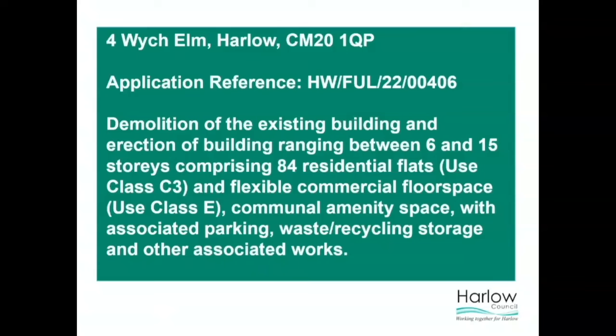Okay. Thank you, Chair. Planning permission is sought for the redevelopment of land relating to number 4 Wych Elm. The application seeks to demolish the existing single-storey building, which is currently occupied by Rick Gym, and replace it with a building ranging between 6 and 15 storeys. It would comprise commercial floor space at ground level with 84 flats above, alongside communal amenity space and cycling parking.